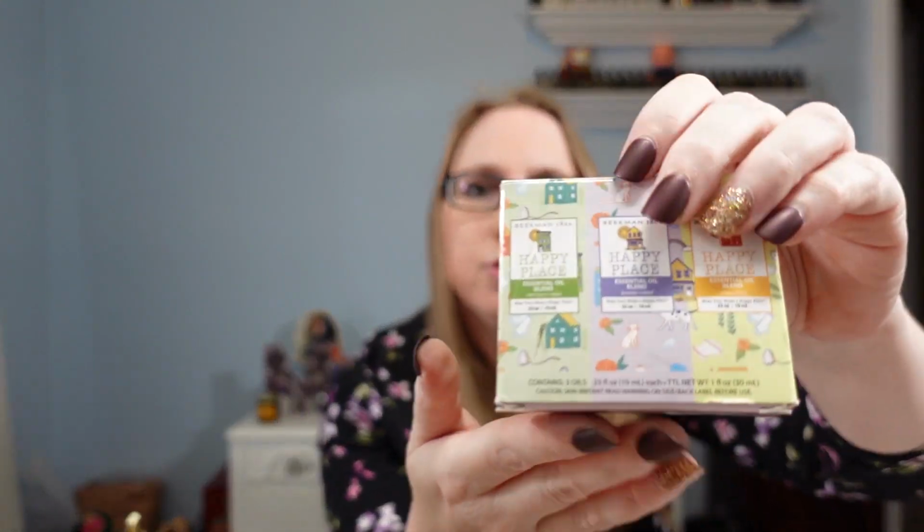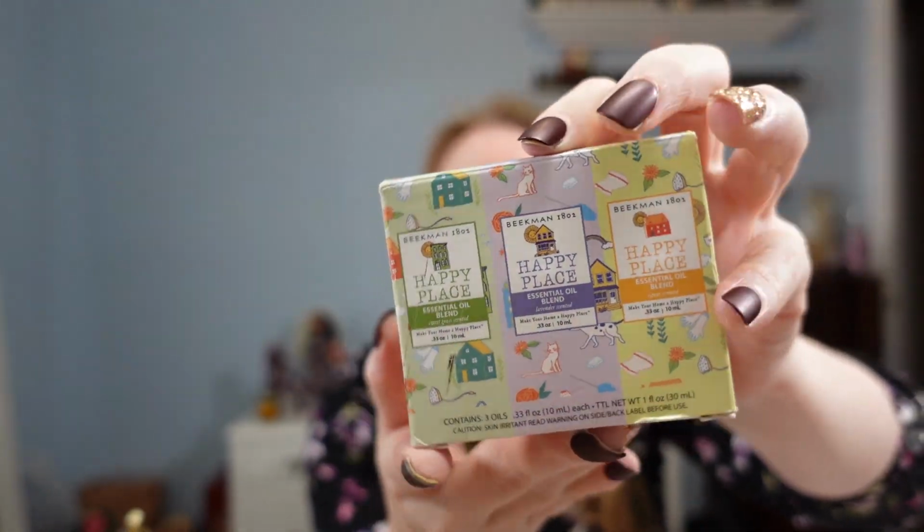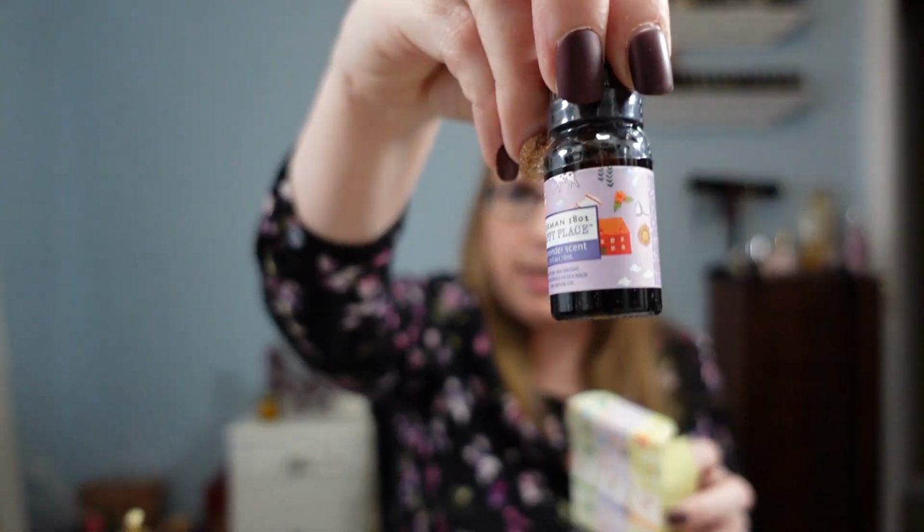I also got this pack of Beekman 1802 essential oils. So there's three bottles of essential oils in here. There is sweetgrass, lavender, as well as citrus, and these are brand new glass bottles, still sealed. I listed these as a buy it now for $15.99.